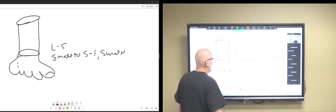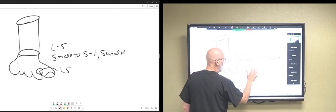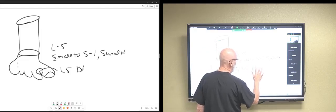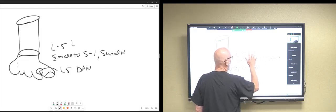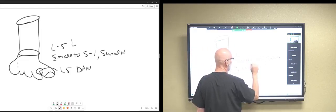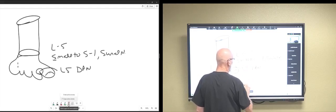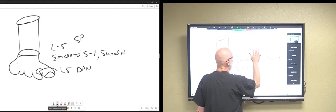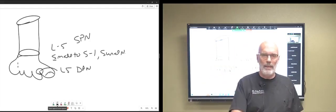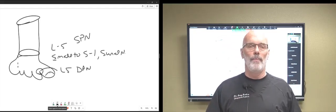Okay. And here in this center part, this is still L5, between the webbing of your big toe and the second toe, but this is the deep peroneal nerve. And then the L5, this is called the superficial peroneal nerve. All right, on the outside of the leg, superficial peroneal nerve. And it comes across the lateral side of the foot to the dorsal aspect of the foot, and it controls all the toes except for your small toe.